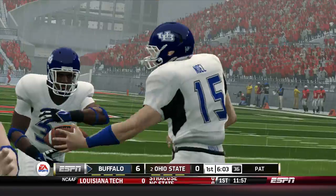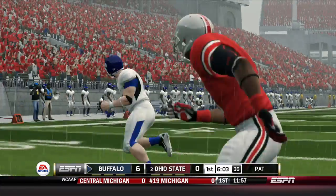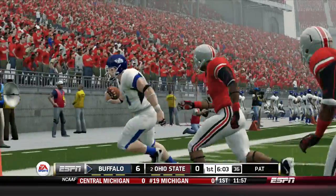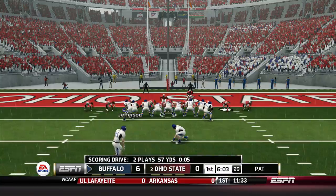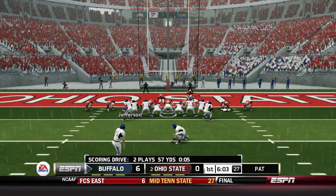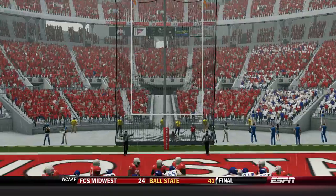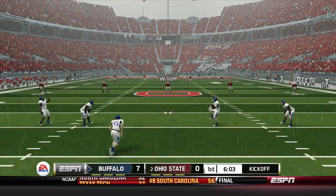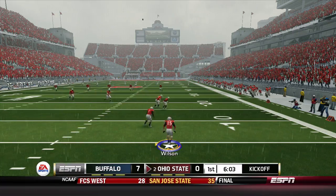How about the tight end? This guy can play some football. You bet he can. He's such an all-around player. He's just as good at blocking as he is at catching the football. He makes the PAT. Donaldson has his kick team lined up, and he is set to kick this one off.